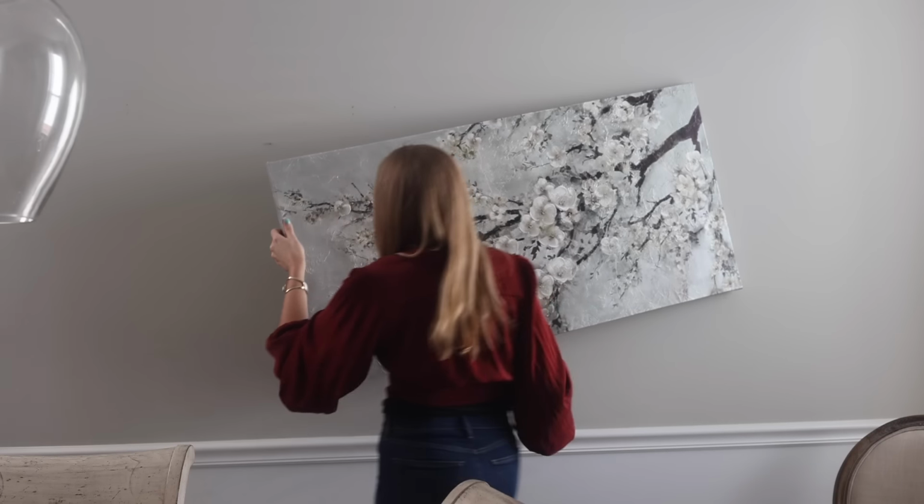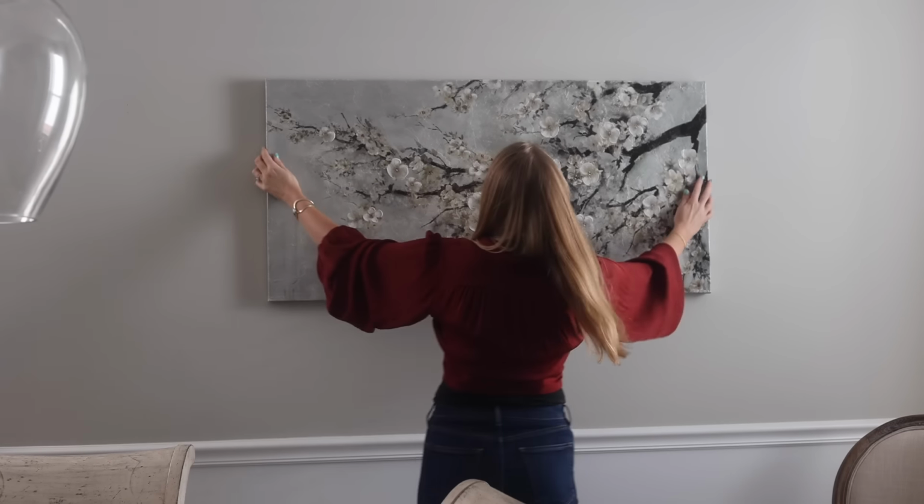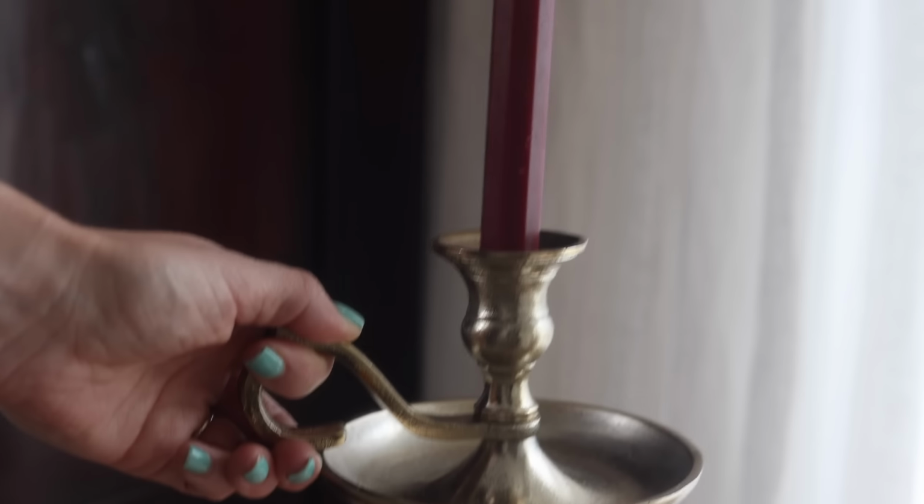I love hanging paintings using painter's tape. It helps get the nails nice and even. I love the sheen on this, but I still haven't returned the other one, so I'd love to hear in the comments below which one you liked. I just shopped my house.